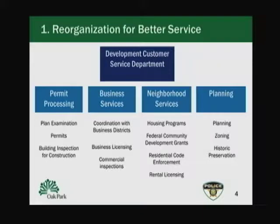The first one on the left-hand side of the screen is permit processing. They handle plan examination, they issue the permits, and then they do the building inspections related to construction. So if you're doing any rehab or updates to your property, you'll interact with this permit processing division. Business services handle business licensing and do the commercial inspections. They also, it's not listed here, but they also do a lot with the different business districts throughout the village in promoting and coordinating activities.